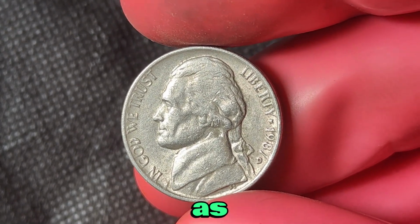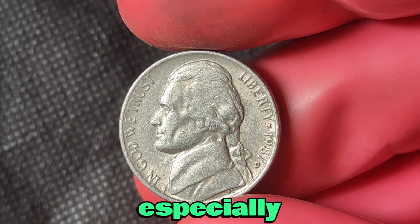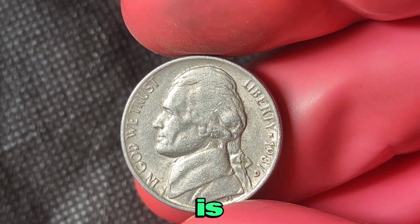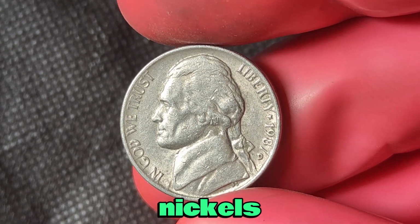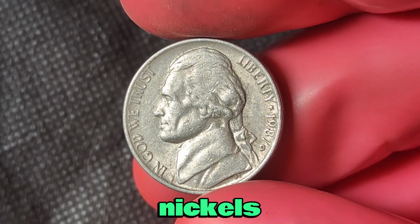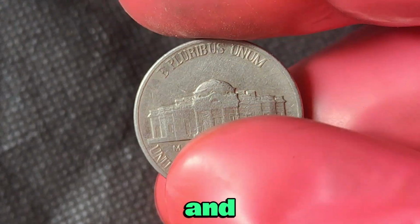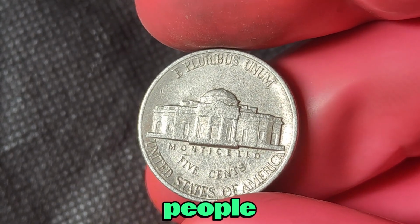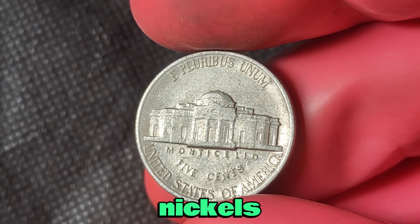And if it comes back as MS-67 or higher, especially with full steps, you could be holding a coin that is worth a small fortune. And here is a little tip: many people overlook nickels in their spare change because they focus more on pennies and quarters, but nickels, especially Jefferson nickels from the 80s and 90s, are becoming more desirable as collectors look for new opportunities. Most people never even consider checking their old nickels, but now you know better.